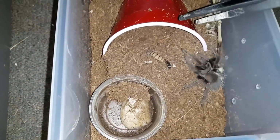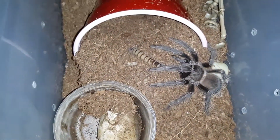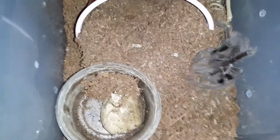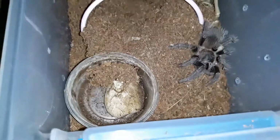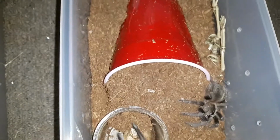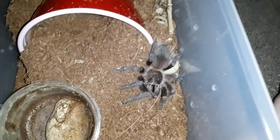Okay, yeah. Hey, don't get mad at me. Here, get your food. Yeah, as you can see, their appetite is voracious, even close to the molt sometimes. Get this clunk of dirt out of here. There we go. Alright, you enjoy that.